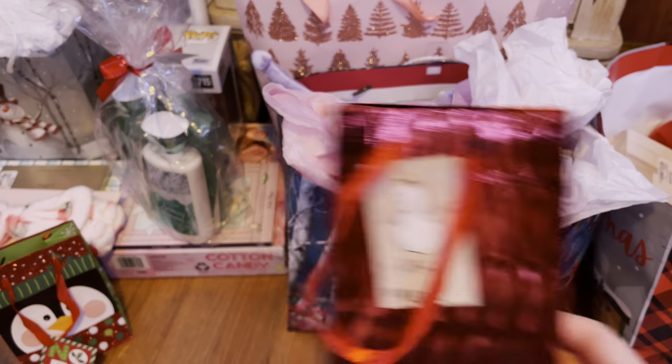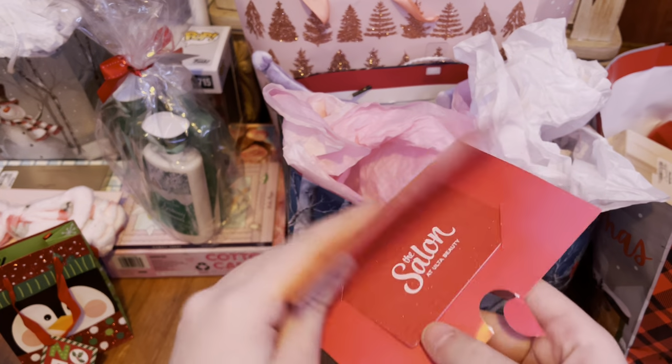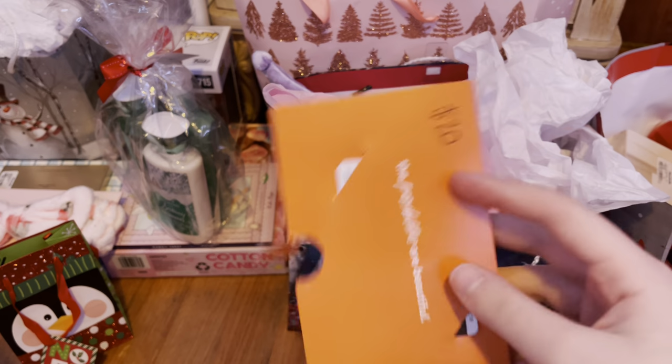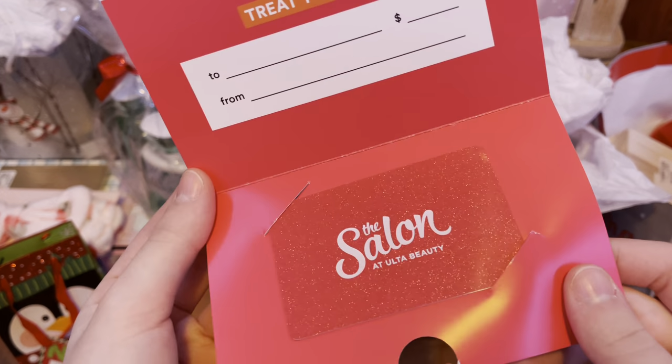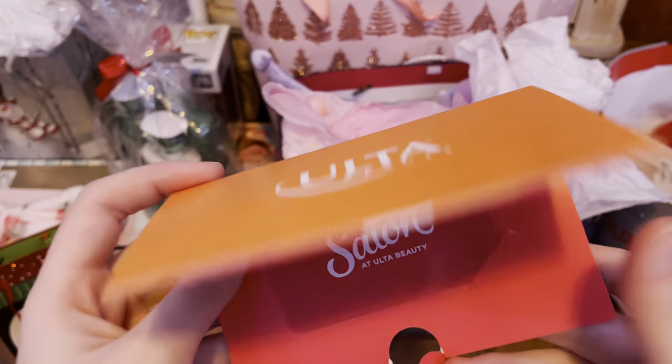From my sister Alexa, I got a $20 Ulta gift card. I love makeup, and I'm so thankful I got this. I'm definitely gonna use this week and maybe get a new perfume with it. Also, the gift card is so cute. It has sparkles all over it.